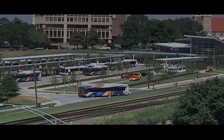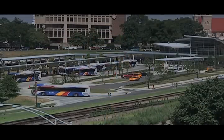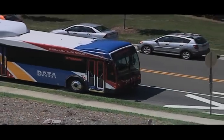Each of these are connected to other routes that are about to change on January 5th, so additional improvements are expected. Every single other route in the system will be changing. Some are minor, but others are very significant.